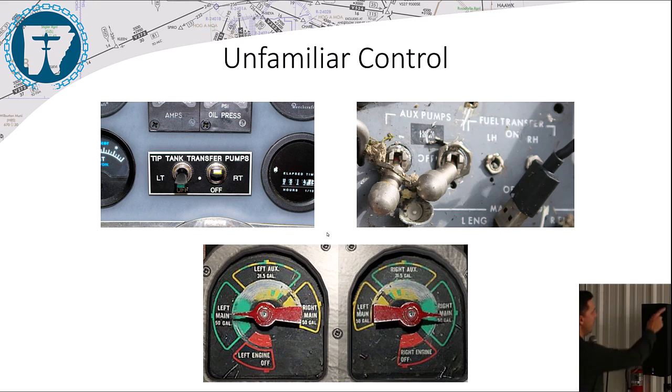You can tell the one up to the top right, that plane, that's from an NTSB docket. So that was a fatal accident. And you can tell there, I've got two sets of pumps, right? We talked about a fuel pump system. We have aux pumps, but then we also have fuel transfer pumps. So flying more complex planes, specifically twins, but there are some singles that have this.